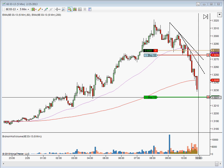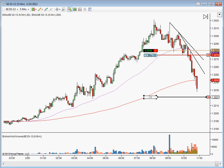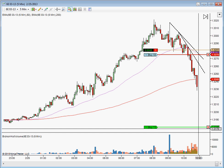Okay, this is pushing towards our target at 32.21, so we're going to go for the next step again, which is going to be around the 31.80 mark. Which is a pretty big drop. That would be 100 pips if we closed that.